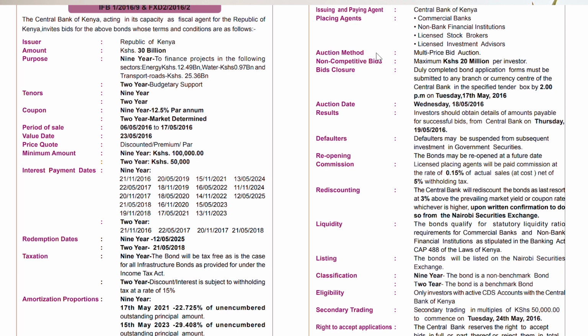The competitive bids are usually done by big-time retailers. If you're doing anything over 20 million, you're required to place a bid. I had explained in my previous videos that if you're going in as a retail client, just go in non-competitively. Do not place a rate. If you're doing more than 20 million, then you're required to place a rate. This means it's an auction and different rates go in, but remember, it's the average that is usually determined as a coupon rate.